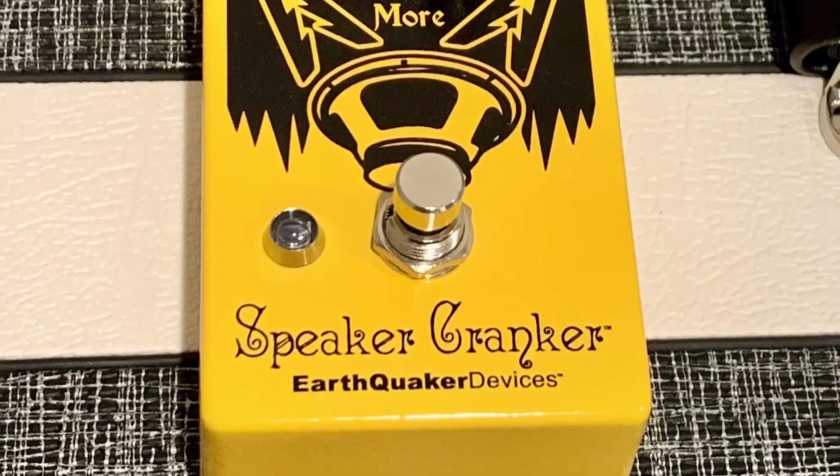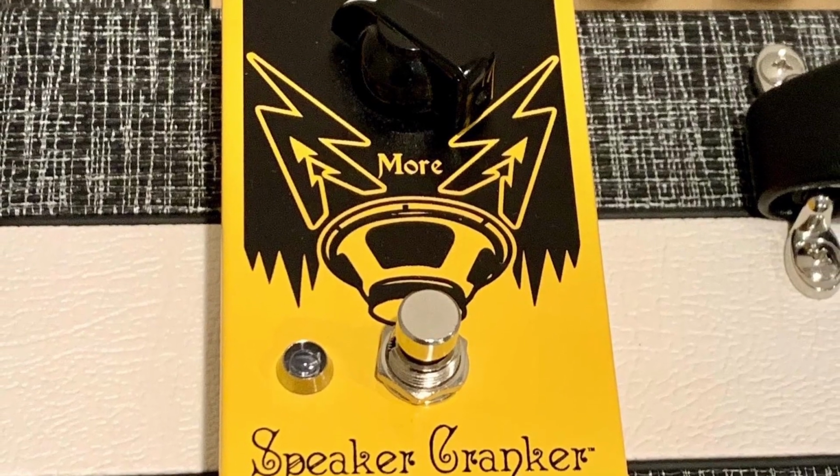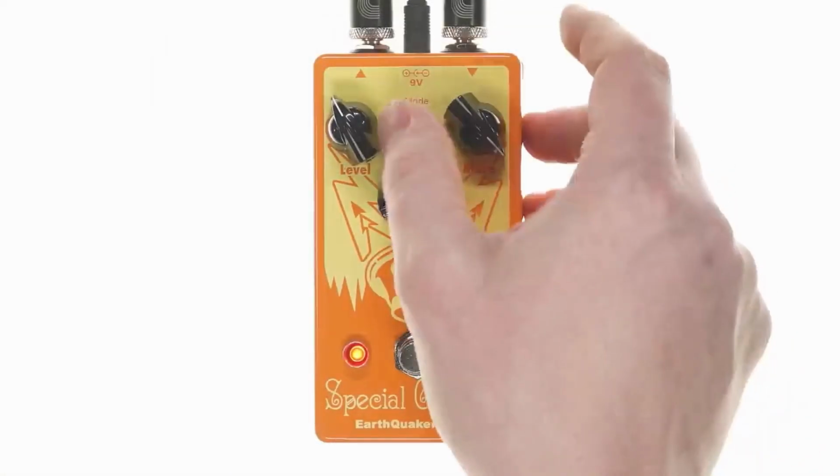Earthquaker have released the Special Cranker as an update to one of the previous pedals, and this just has a bit more tonal control over it, and it replicates the sound of when you're putting too much power through your speaker and it starts overdriving. It sounds to me like Britpop, sort of like Oasis, Blur, these sort of sounds, and it's brilliant for that. That is a tone in itself.